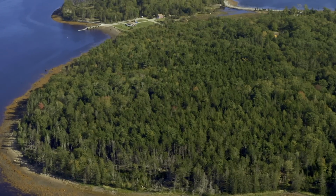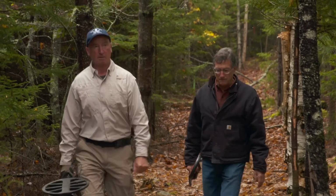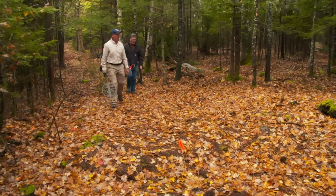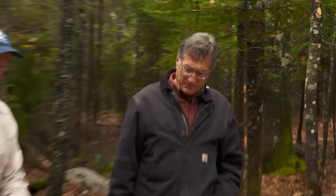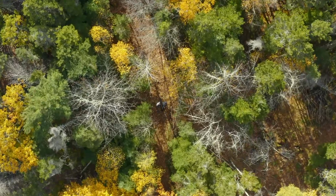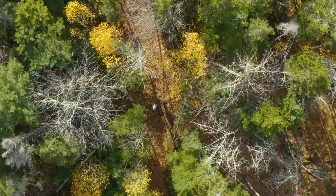Today's the day, right? I hope so, mate. Marty Lagina and Gary Drayton are investigating Lot 8, where CSR's land-based magnetometry survey identified a large metallic anomaly earlier this year. To aid in a more thorough search for clues, the team has recently cleared the area of large trees and foliage.